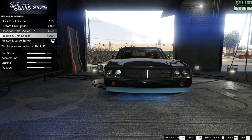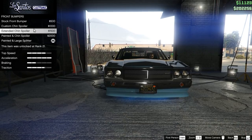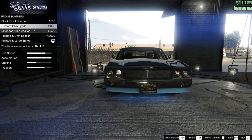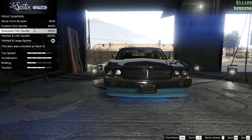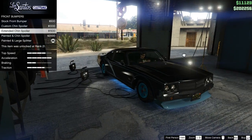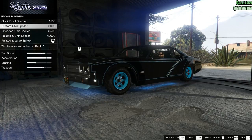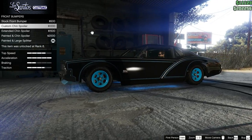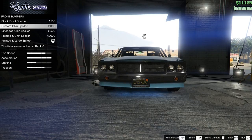Let's see. That didn't really gain us much here. Extended chin spoilers. Now you don't see anything in the traction changing here, but there are some downforce multipliers that it may affect. Going back to my standard sort of vain look here. Leaving the chrome out, that's still worse as far as clearance is concerned. That's the same, you're losing maybe an inch. It's still chrome.